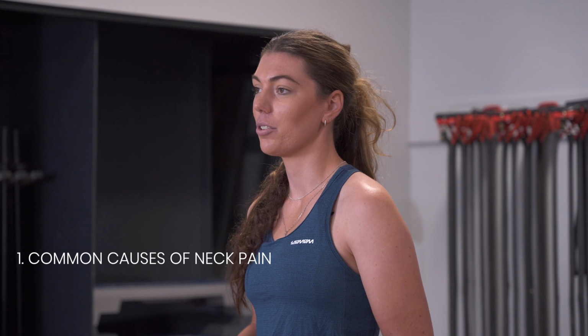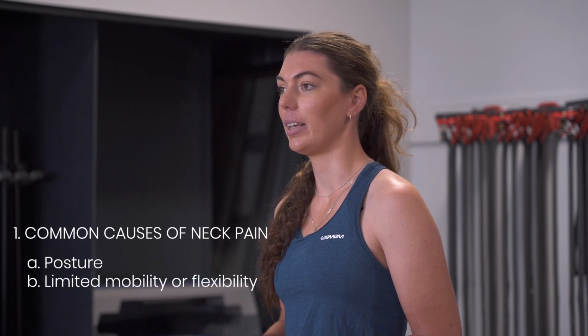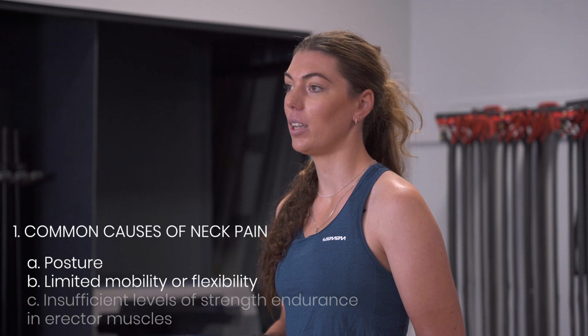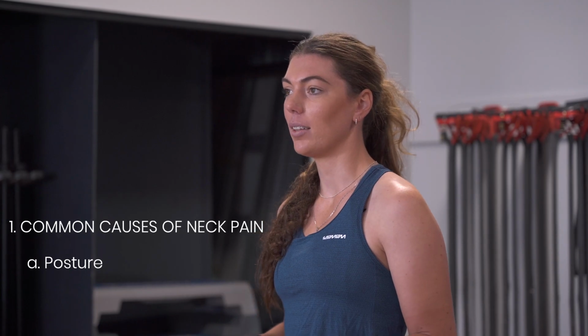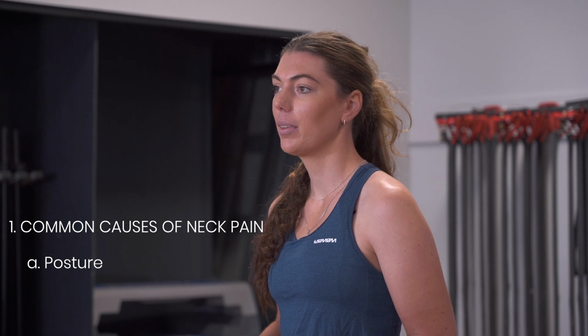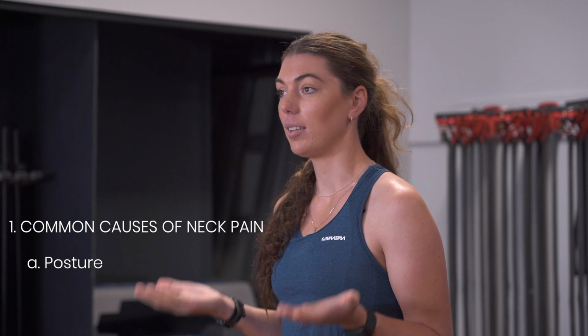Some key areas to address are posture, limited mobility or flexibility, and insufficient levels of strength endurance in the erector muscles. Starting off with the quickest yet most important solution is that of bike fit and posture. Without getting too in depth, as that is something for a professional bike fitter, a simple solution in the initial stages to reduce pain is raising handlebar height.